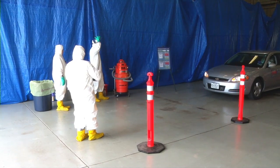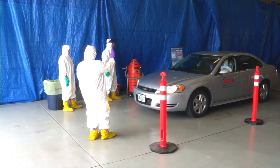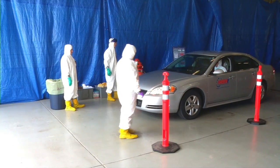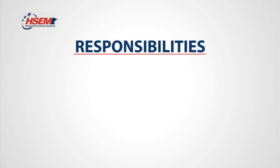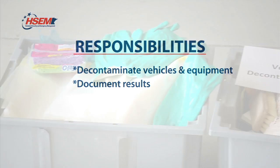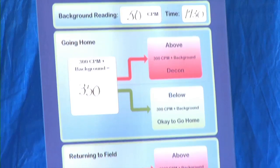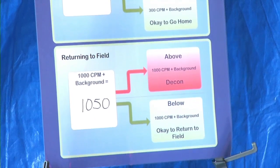Personnel at this station include a station leader, a monitor, a recorder, a driver, and a decontamination specialist. Tasks include decontaminating vehicles and equipment, documenting the results of the decontamination. For setup, obtain the instructions that are included in the setup kit. Post all signs and barriers.